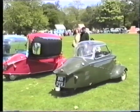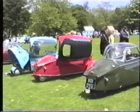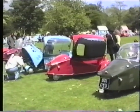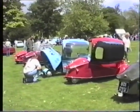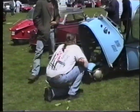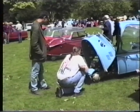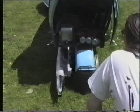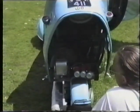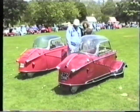Notice the long radio aerial in the back of that Trojan. In the back of the blue Messerschmitt, just on top of the rear mudguard, the owner had mounted two air horns, and this took a lot of attention. People kneeling down and observing that looks like three air horns with a sports silencer. I didn't hear them sounding during the day, but no doubt it would have woken up any slumbering passenger in the back of the car.